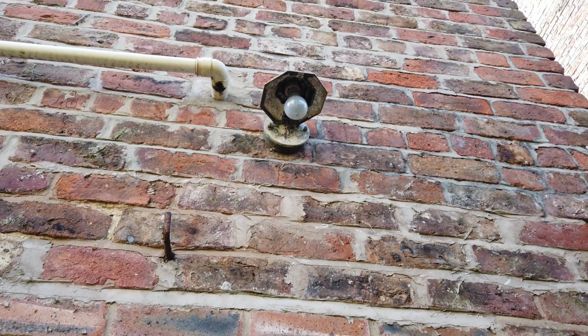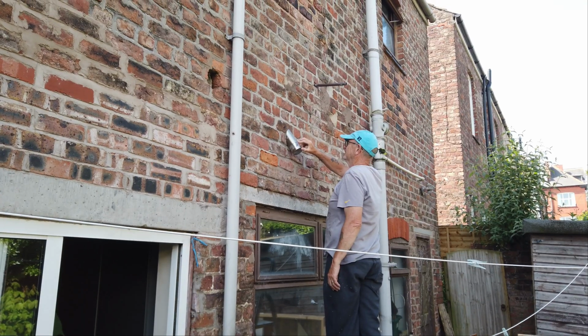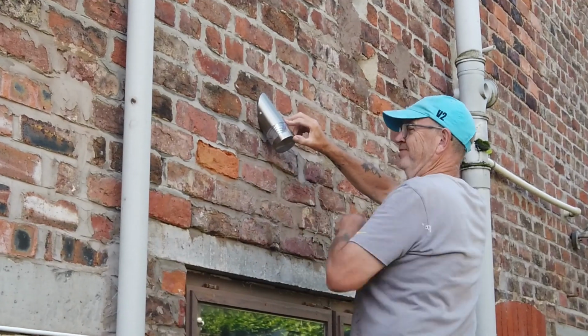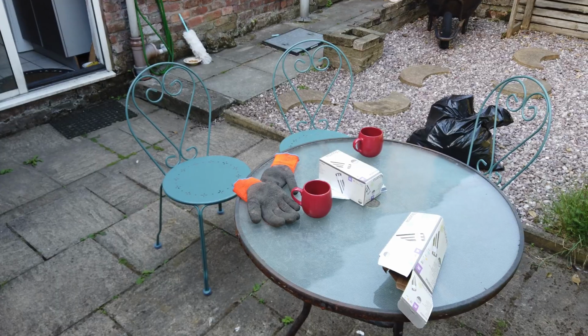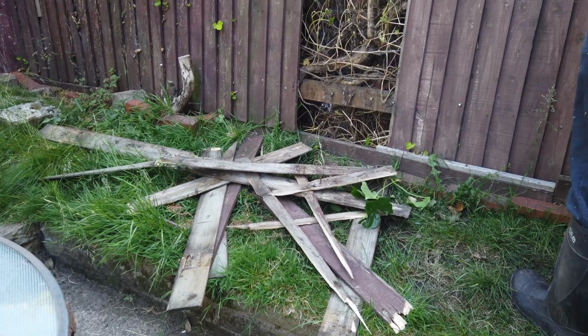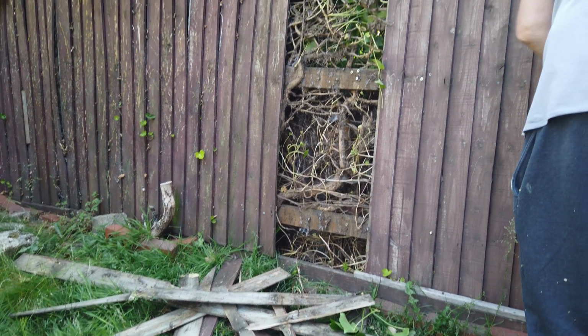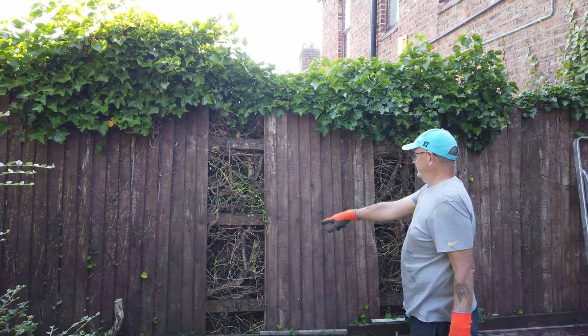Other replacements including the outside lights, which have been there for decades. I've already replaced the garden chairs, the others are in a poor state. Ivy has eaten through the fence, so we've been having to remove that. It's completely wrecked. But we're not allowed to deal with the ivy until the autumn, when there are no further birds nesting.